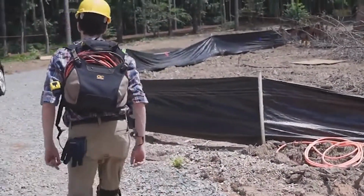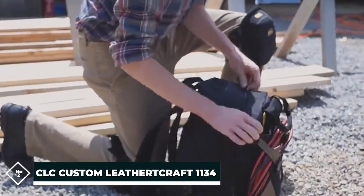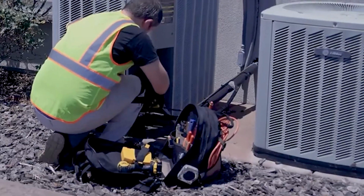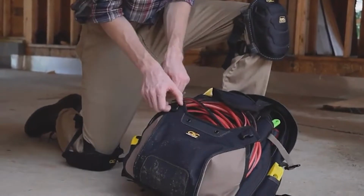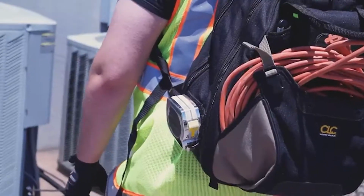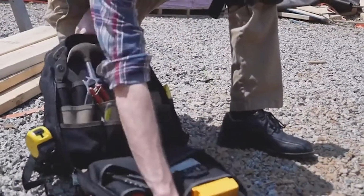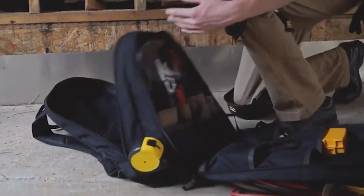CLC's 1134 Deluxe Tool Backpack. Featuring two large zippered compartments that reveal 36 pockets to easily hold a variety of tools and accessories. A large adjustable exterior pocket sits on the outside of the bag, along with an additional 8 pockets on the front and both sides of the bag. A multitude of pockets allow you to organize all your equipment, and the fold-down motion gives you easy access to all the tools you need when working on site.